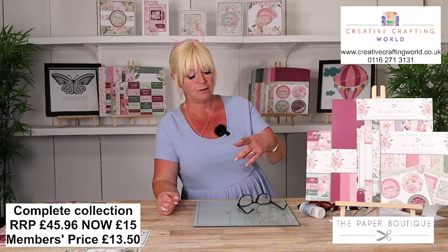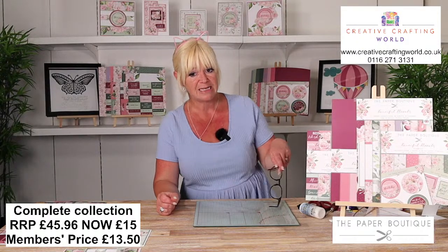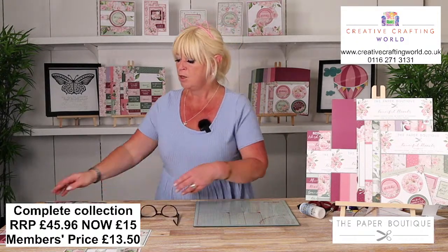So the star of the show is the Fanciful Florals collection, which is from the paper boutique.